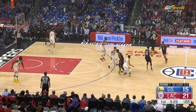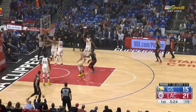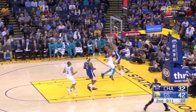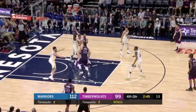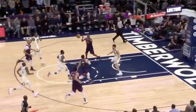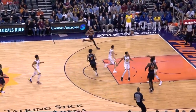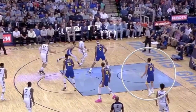More importantly, Klay only brings mild value as a paint defender. He's big enough to make plays occasionally, and his timing and technique help him against less bouncy finishers, but against more vertical opponents he can't get way up there to bother their attempts. His 1.5% block percentage is respectable for a guard, but it's not great among small forwards. He's certainly not bad in this area, he just doesn't add too much value here either.